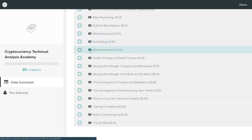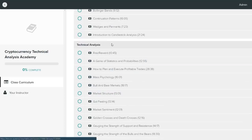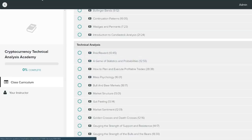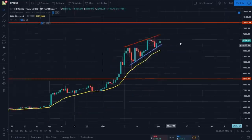We go over just about everything that you need to know to become an excellent and otherwise profitable cryptocurrency technical analyst, guys. We go over such ideas as a game of statistics and probabilities and risk and reward. These are two very important concepts that I don't see a lot of people discussing. Understanding the concepts of risk and reward is something that is somewhat discussed, but a game of statistics and probabilities, and yes, in case you're wondering, that is supposed to be a parody of A Song of Ice and Fire. I never mentioned that in a video, but I did name it that for that reason.